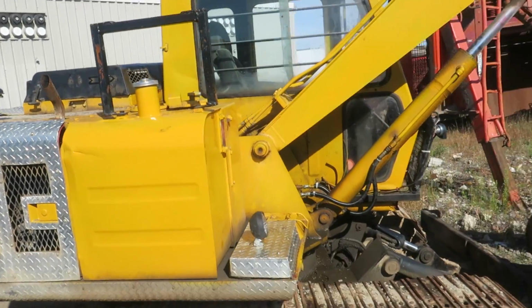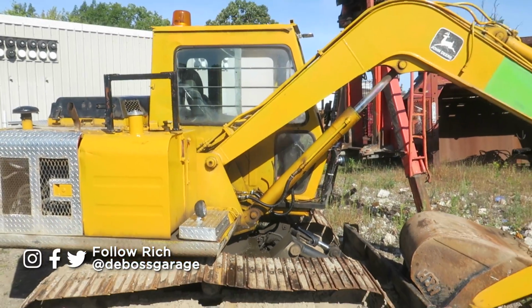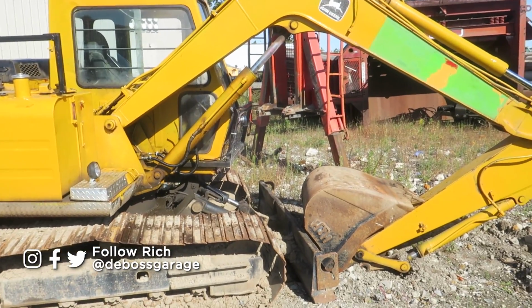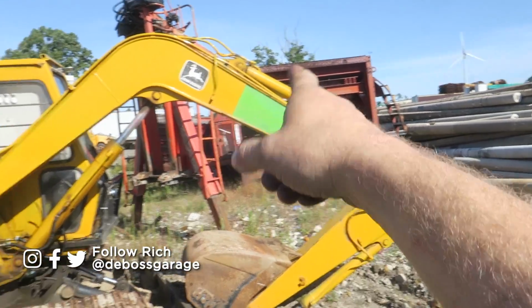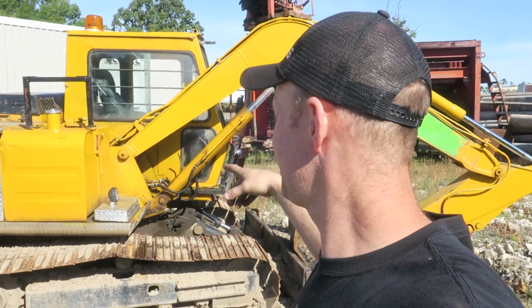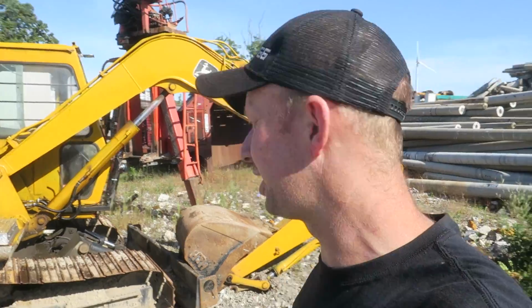First things first, it's old, but it probably still has its uses. It's been painted a bunch of times. So the stickers are off of it. Somebody took the stickers off. To me, first impressions is that some young, ambitious kid bought this and started making money off of it.